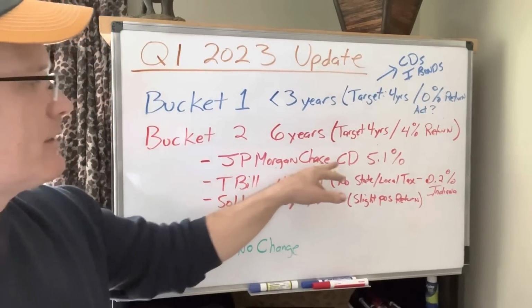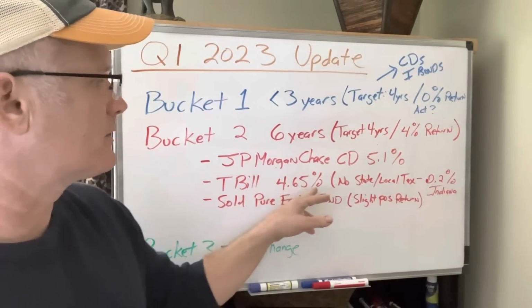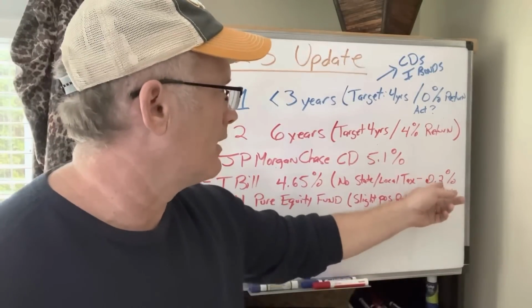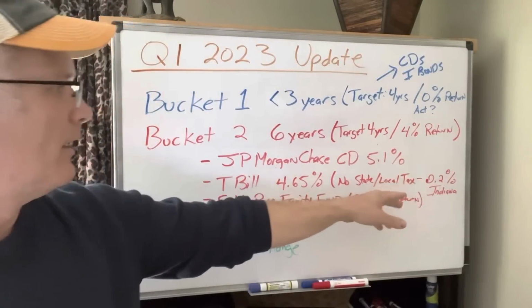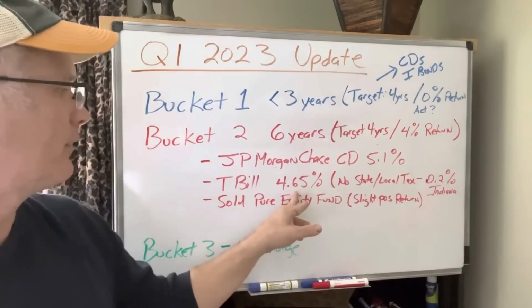JP Morgan Chase has a CD paying 5.1%, 12 months. Okay. T-bills that I looked at, 4.65. The advantage of those is no state and local tax. Indiana, the tax is around 4%. So that has a 0.2% advantage. So to be equivalent, this would be 4.91, which is still better here.